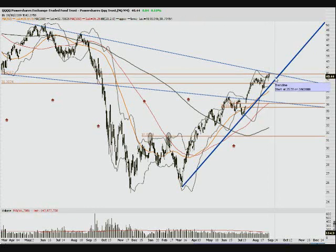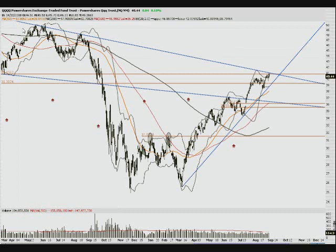If we have a nice volume peak going down into it, it may fall. If we wait till after Labor Day, or is it Labor Day? Yeah, if we wait till after Labor Day, it may fall. Same thing on the spiders, which I showed in last week's chart.